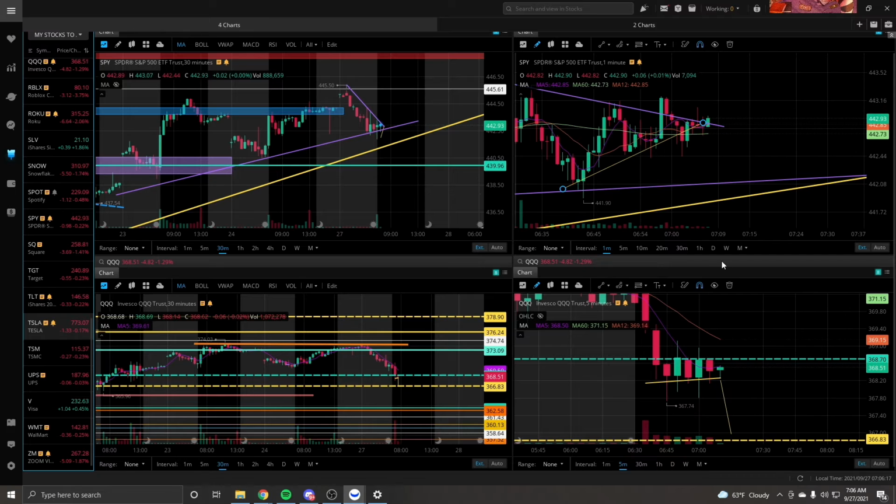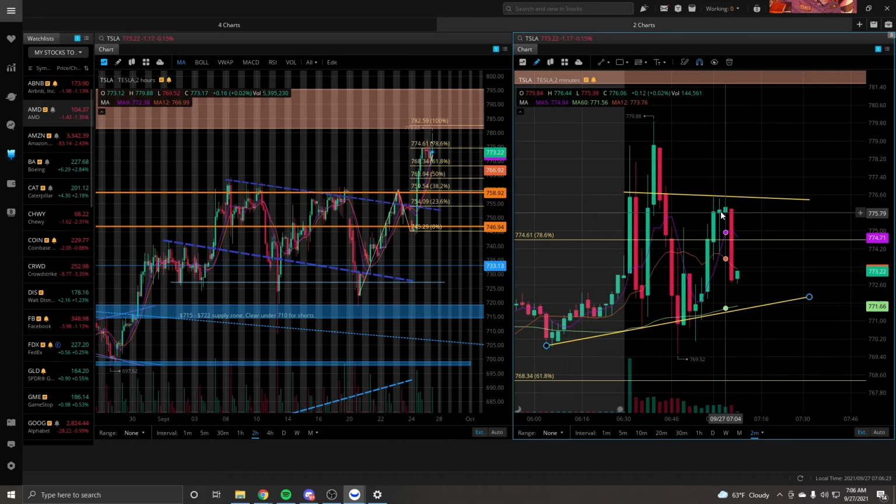I've lost too much money shorting stocks, like trying to short Tesla right there. Hell nah, it's a resistance to sell. Short, short, short. Nah, fam. The probability of touching my profit target of 77.69 was much greater than what happened here.